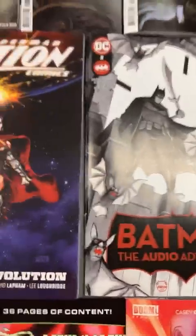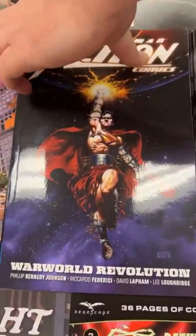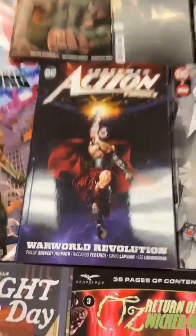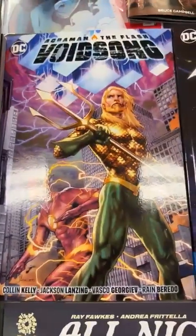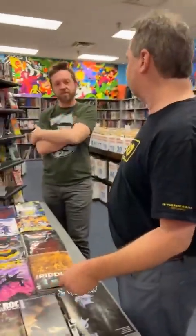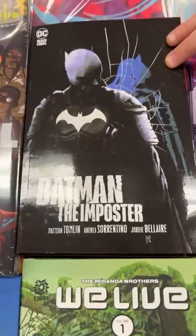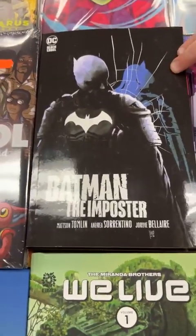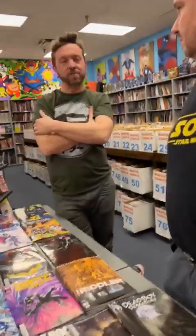Batman Audio Adventures number 5, and then we get into trade paperbacks. Superman Action, War World Revolution, 3 of that Action run. Cool. The Aquaman Flash Void Song, wasn't that a Black Label 3-issue thick prestige miniseries? Same with Batman Imposter, the 3-issue prestige miniseries. That's a great Black Label book. Yeah, Andrea Sorrentino kills it with the Batman artwork in that.